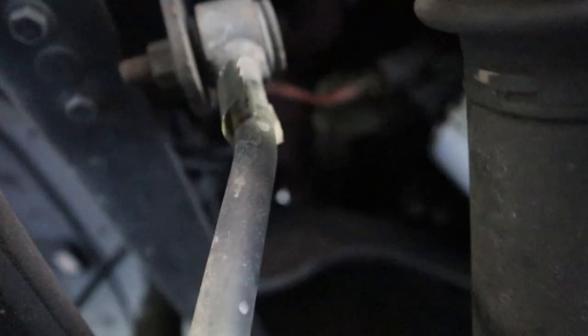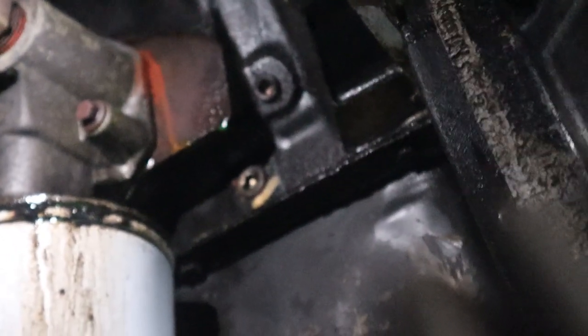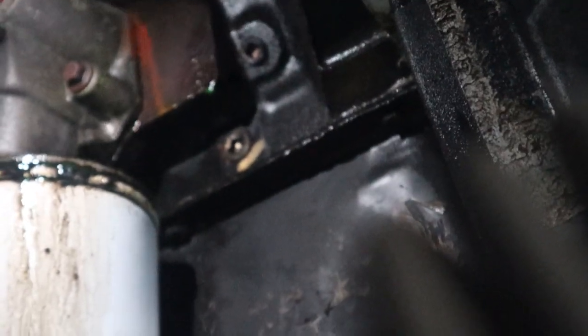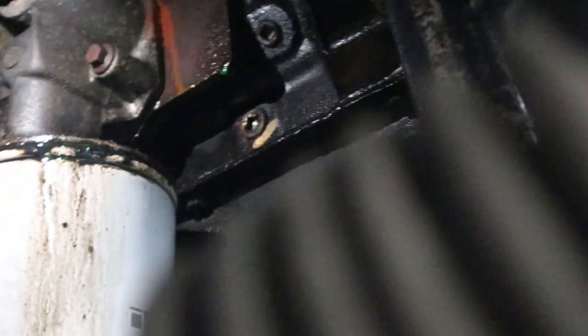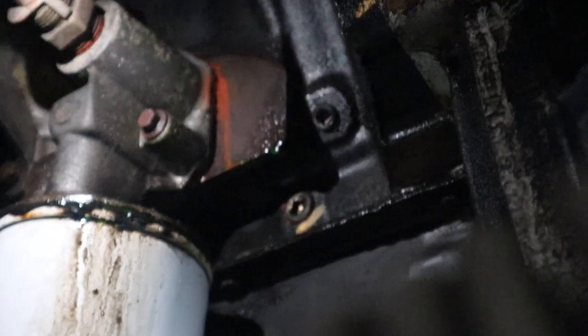It's gonna be hard to show you guys, but you wanna disconnect your block heater that is right there, and then right up above it, to the right of the oil filter, there's a plug, and you wanna remove that, and that's gonna drain the rest of the coolant out of your system. And as you can tell, there's some green coolant right behind that oil filter housing.